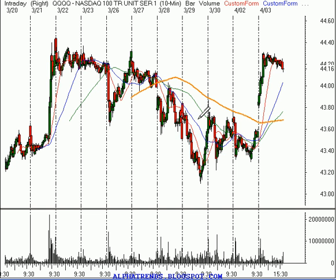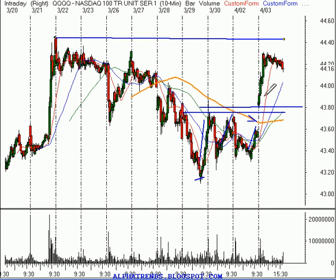Then looking at the 10-minute time frame, we had noted that the rate of descent for this 5-day moving average was starting to slow down. We'd had late day strength in the last 3 days in a row. And I said basically getting above 43.75 to 43.80 could lead to a move up towards about 44.50 or so. And we did get a gap up above that level.